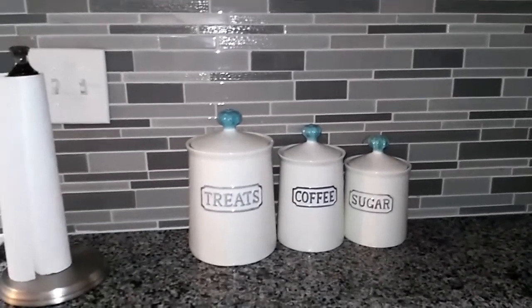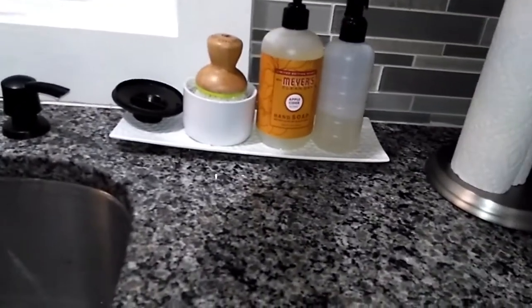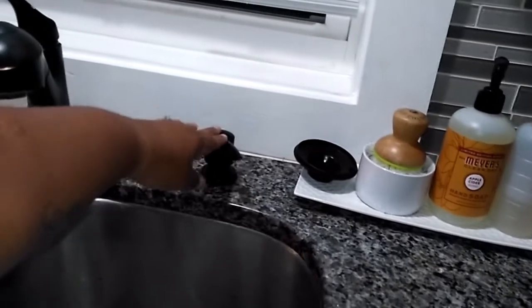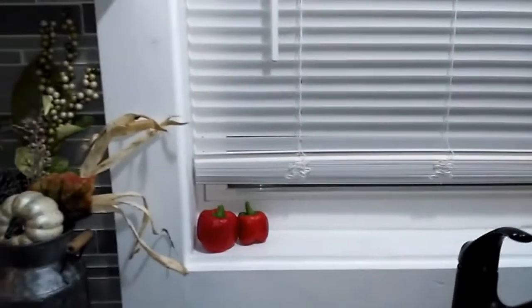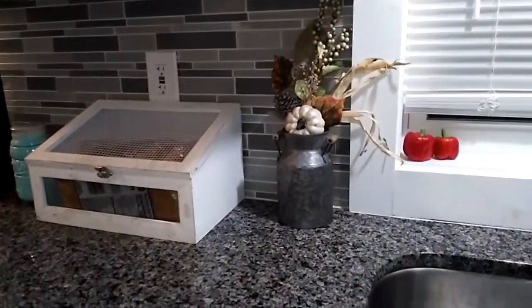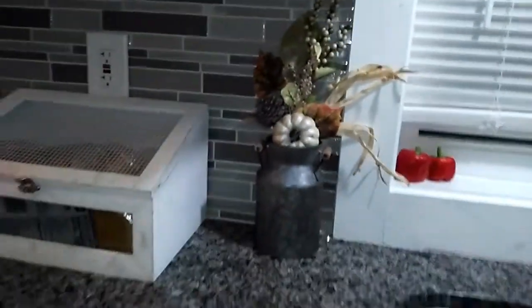I have our canisters. I've put out my fall scent, my apple cider hand soap, and this is the lemon room freshener. I also have the apple cider dishwasher liquid. It's in the dispenser. I have two bell peppers sitting here that came out of my garden today. We have a garden in our backyard. I have a container here I got from Hobby Lobby, and I just added picks to it.